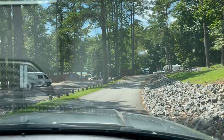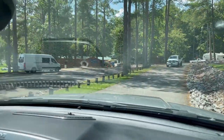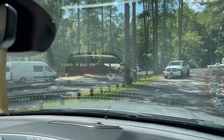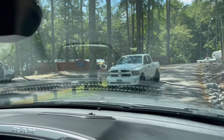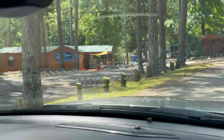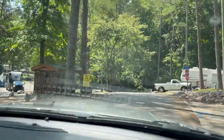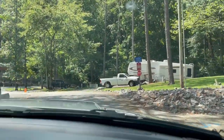As you come into Honeycomb Campground, we had to check in at this general store. This truck pass, this general store over there. The gate was closed whenever we got here. We had a call. They gave us the gate code, and then you'd stop and check in at the store.